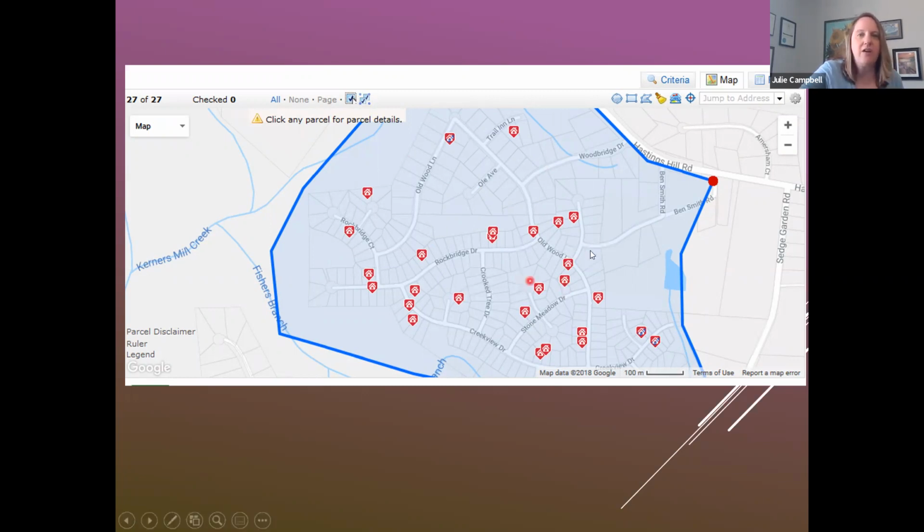So now that I've done my radius search, wherever my subject property is, let's just pretend for a second that it's right here. I may want to look at these first, right? Because they're the closest. And then I can come out. Of these 27, I sure hope I can find 3 to 4 good comps. And that's what we're doing. We're starting big. Hopefully you have lots to choose from.